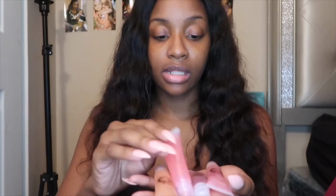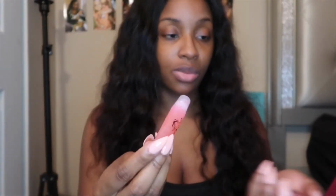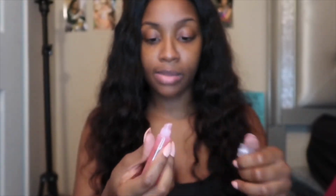The rest of these glosses, I could put them on for y'all, but they literally are kind of just clear glosses. Some of them have a little tint to it. Like if you put multiple layers on it, it'll have a tint to it. But these last couple are really just tinted clear glosses, you know. Let me try on this one. This one is my Barbiana gloss, and this one is on my website.